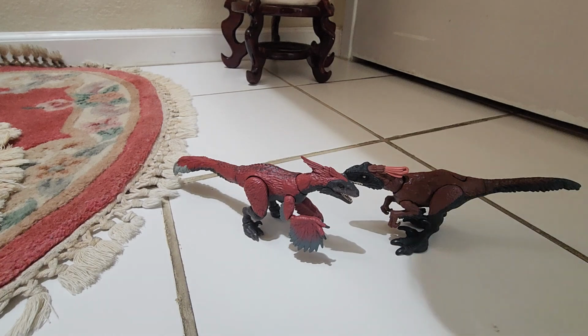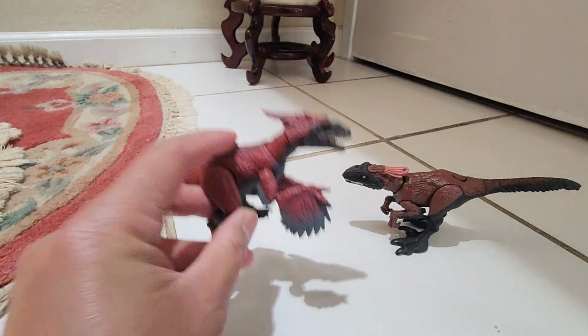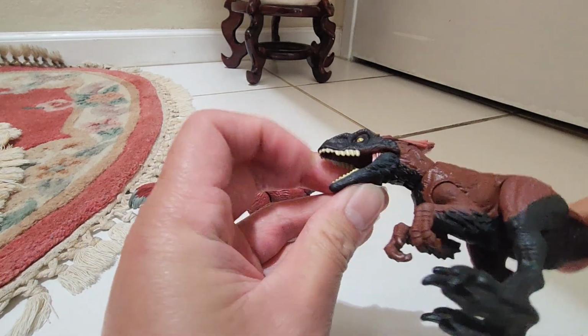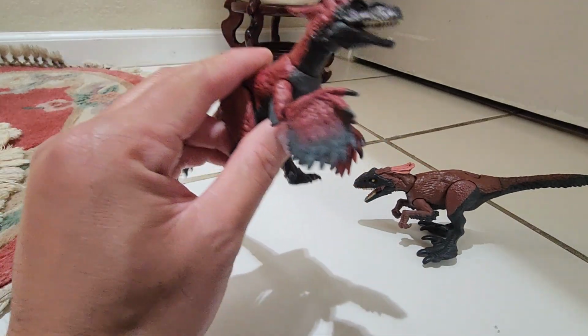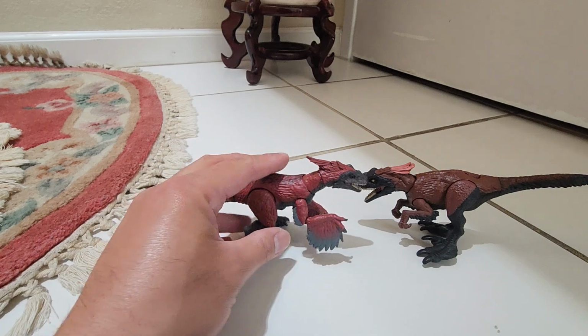Alright, today we have PYRORAPTORs again. We have the Hammond Collection PYRORAPTOR, and we have a Dominion PYRORAPTOR that came with Kayla, a human. Alright guys, so a few days ago I made a review of this PYRORAPTOR, the Hammond Collection. Today we will be talking about the Epic Attack PYRORAPTOR.